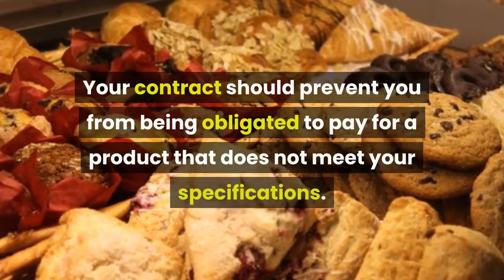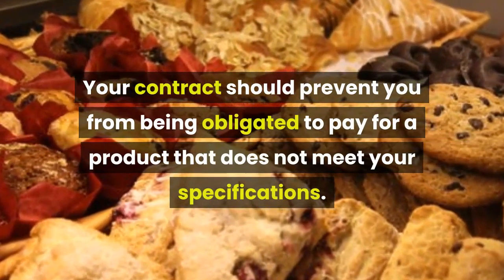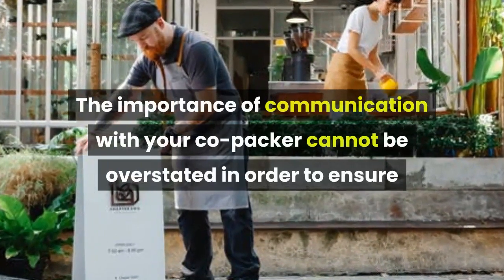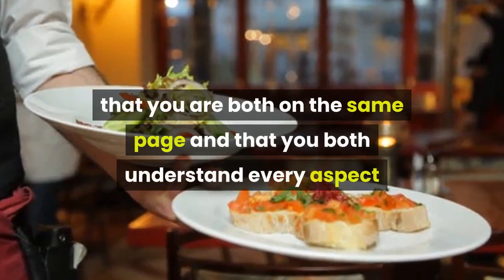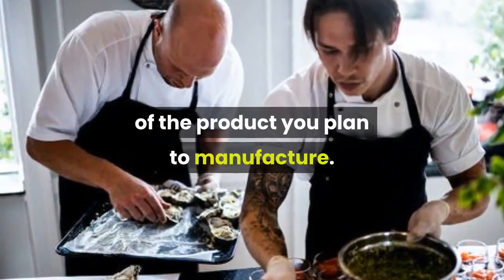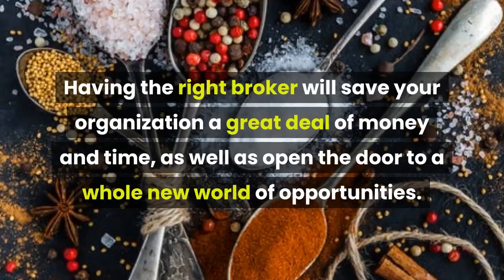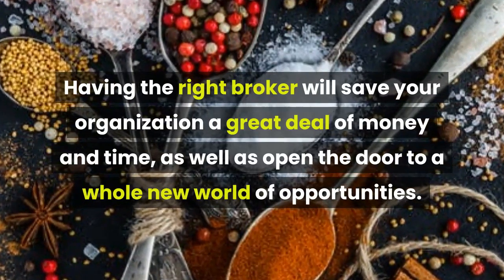Your contract should prevent you from being obligated to pay for a product that does not meet your specifications. The importance of communication with your co-packer cannot be overstated in order to ensure that you are both on the same page and that you both understand every aspect of the product you plan to manufacture. Having the right broker will save your organization a great deal of money and time, as well as open the door to a whole new world of opportunities.